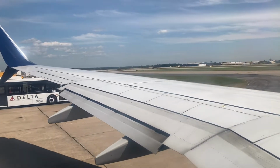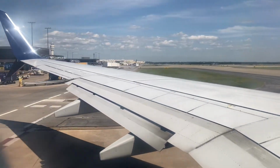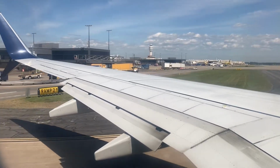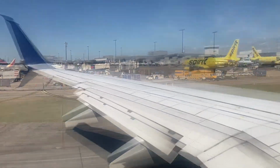There are 8 exits on this plane, 4 doors, 2 on each side, and 4 window exits over the wings. The forward doors have detachable slides that can be used for flotation. Life rafts are located in ceiling compartments at the front and center of the plane. If necessary, the rear 2 window exits have an escape strap attached and fastened to your seat.